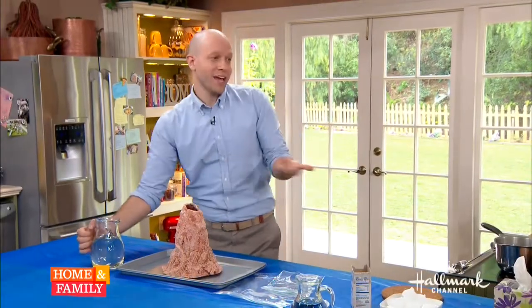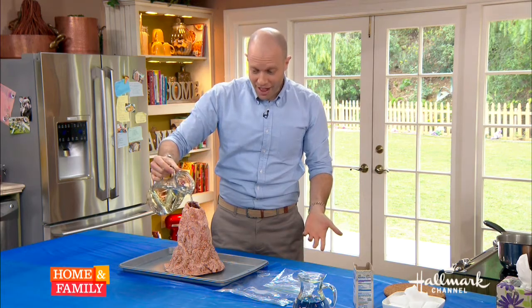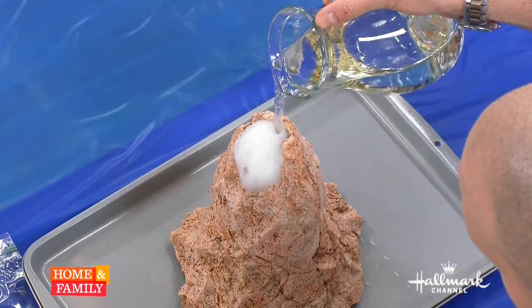Well, before we get started with the science lesson, we really should start with some wow, right? Yes. Okay. This is that classic experiment that everyone does in grade school. Yep. It's the baking soda and vinegar volcano. Here it goes.